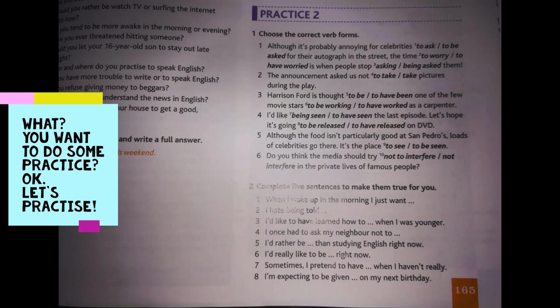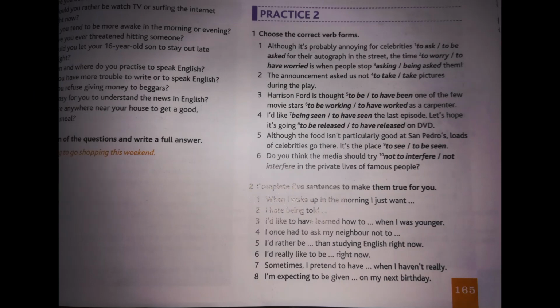The time to worry is when people stop asking them. Okay, so the time to worry, again, not to have worried, it's not in the past. And when people stop asking, the people don't stop being asked for them. They're not famous, are they? Okay, you try the rest and I'll put the answers up.